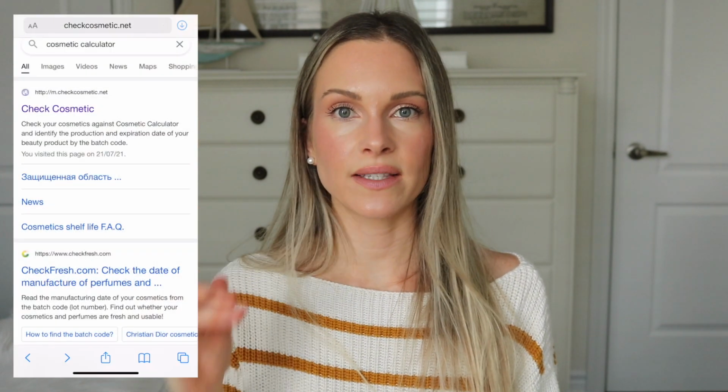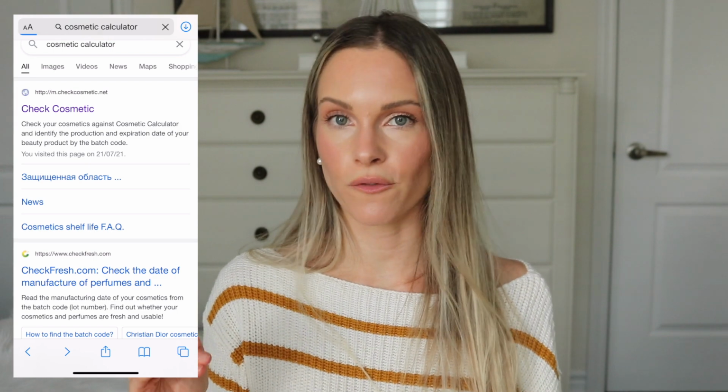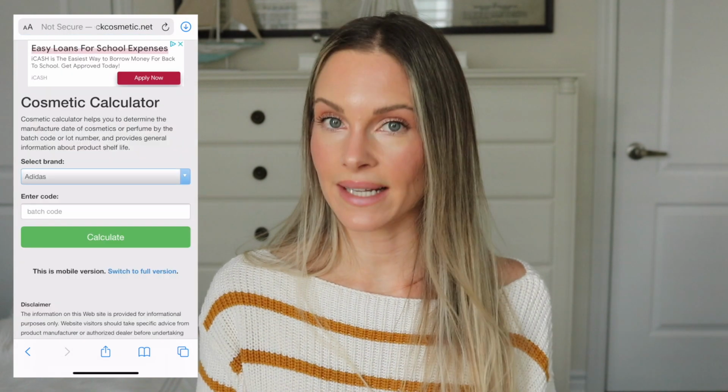Now before I share the products that I no longer use, I'm going to let you know how you can check your products at home to see if they are expired. Now some brands will have the expiry dates on the products, and if that is the case, that is perfect. But a lot of brands don't share that information. So what you can do is you can go onto Google and type in cosmetic calculator, and there are a list of brands to choose from depending on what you are looking for. Not all brands are listed on there.